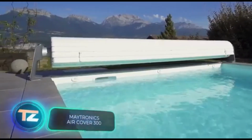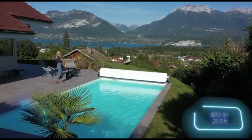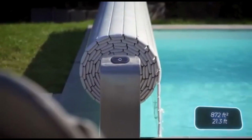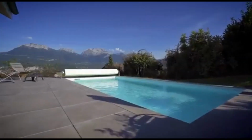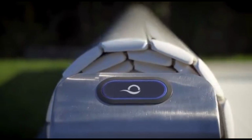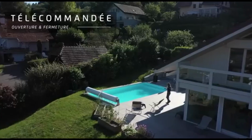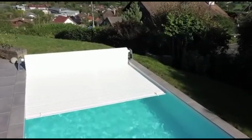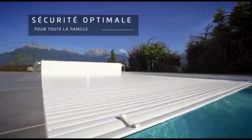A retractable slatted pool cover, the Metronics Air Cover 300 is made to fit pools up to 81 square meters in size and no wider than 6.5 meters. It draws attention to both practicality and aesthetics. Their invention was recognized with an International Red Dot Design Award, so it wasn't for nothing. Regardless of the style they choose, customers can alter the slat's color and type to suit their preferences. Both existing and newly constructed pools can have the cover installed. The cost is available upon request and it can be controlled via remote control or a smartphone app.